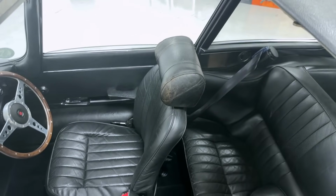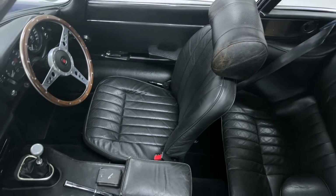And it's got power steering, which makes it so much more pleasurable to drive. Absolutely. And do you know what? I've been thinking about this.